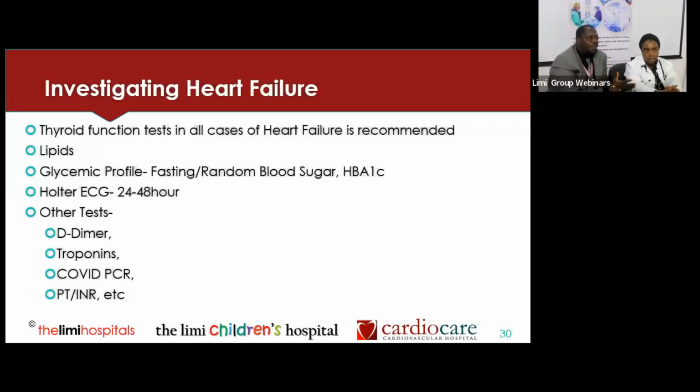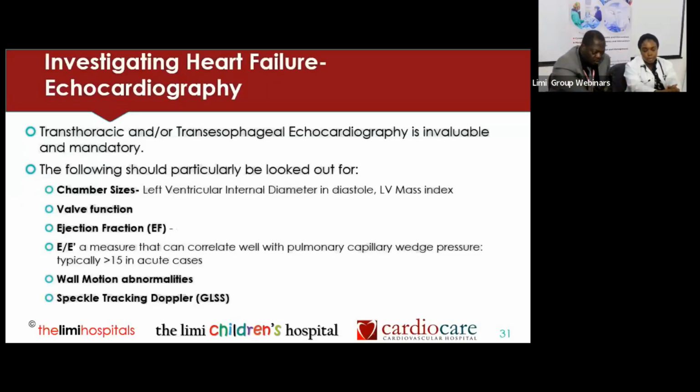Like we said, you have already your symptoms and signs. You have evidence of damage from the chest X-ray. Then we can put our diagnosis together and say we have our diagnosis of heart failure. And if you have the opportunity of doing echo, like I said, we're looking at the ejection fraction, chamber sizes, and diastolic dysfunction. We want to see whether there is wall motion abnormality that can suggest acute coronary syndrome.